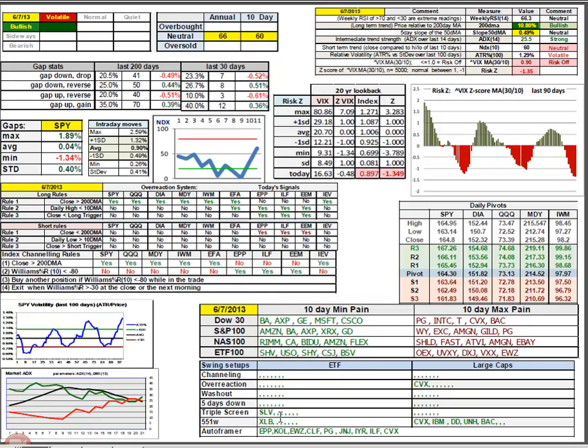On the ETF side, triple screen in silver, 551W in XLB materials. These symbols here are all ones that test out better than 2 to 1, just on the basis of trade location using the auto framer.